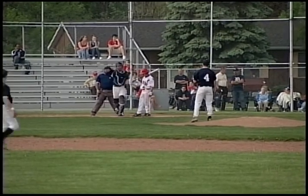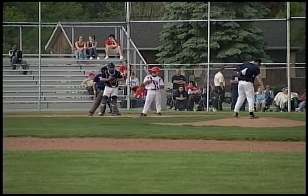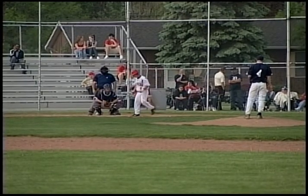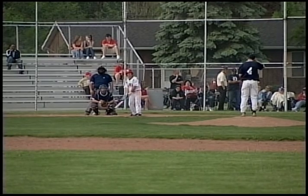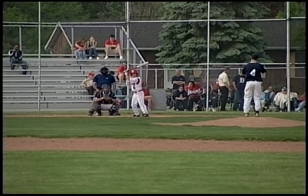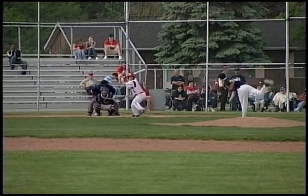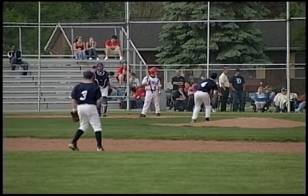Down the dirt, 2-0. Let's see if Seppo's patient here. Make Connor throw him a strike. They have Robotham on deck. Looks like he was looking all the way there, 2-1.